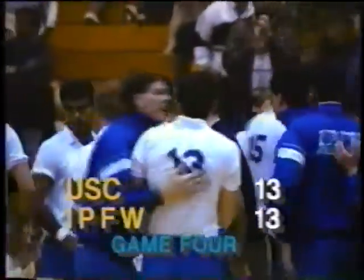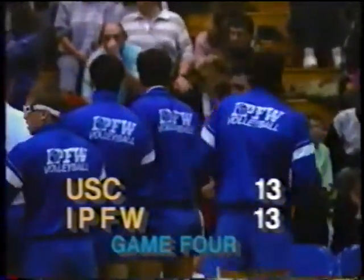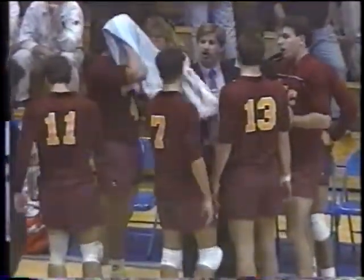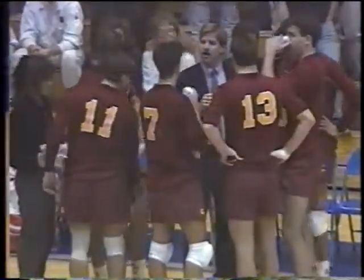USC played in a tournament last weekend out in California. I don't think they lost a game. In the finals, they defeated a Stanford team 3 straight. I don't think Stanford scored more than 4 points in any one of those games. Then they played a very strong Brigham Young team during the week, defeating them easily.